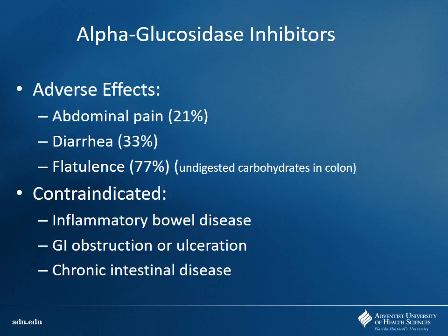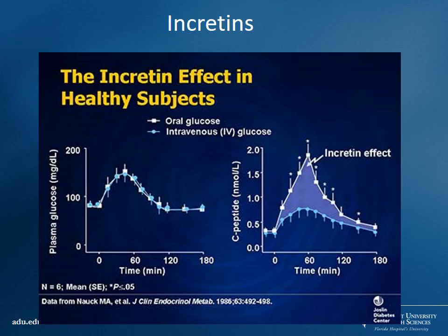The side effects are usually the big thing that limits the utility of these drugs. You see a lot of abdominal pain, a lot of cramping, a lot of diarrhea, and then the flatulence is huge for these patients. Because again, if you are not digesting your carbohydrates, the bacteria in your colon certainly will, and that produces a lot of gas. So a lot of patients don't like this, and this is why you don't see a ton of use for this. And obviously, if you have inflammatory bowel disease or chronic intestinal disease of any kind, these are going to be contraindicated because you can potentially worsen that.